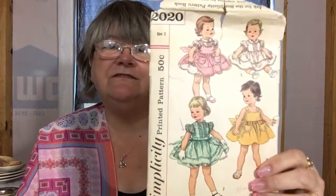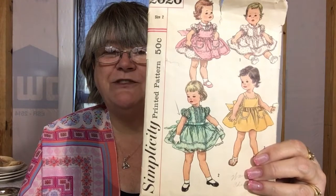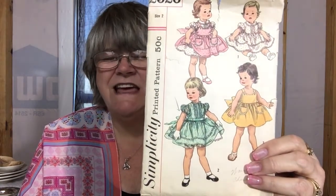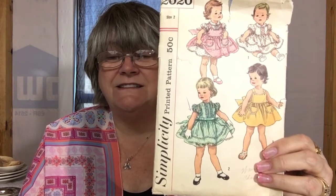I have one really vintage little girl's dress pattern, 1957, with the ruffled slips underneath, and you'll notice the little girls had their little gloves on. Even when I was a little girl, I'd say in 66, 67, I remember being very tiny and wearing clothing like this, and at Easter we'd have a little purse and then the tiny little gloves that we would wear to church.